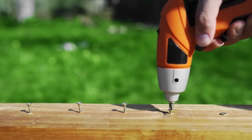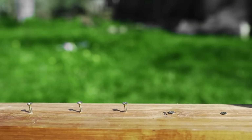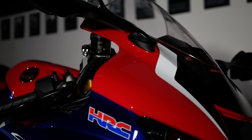Yes, it does mean that you can accidentally over-torque a bolt a lot easier, so you need to exercise some restraint and not go full send. However, it's worth it, especially on bolts that you're going to be removing over and over again. For example, the screws holding your front reservoir cover on, or some of your fairing bolts.